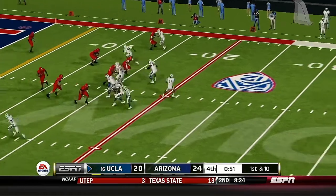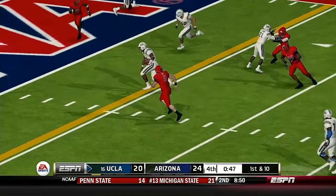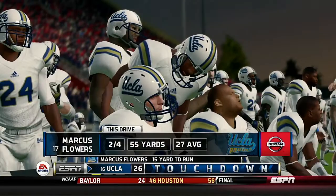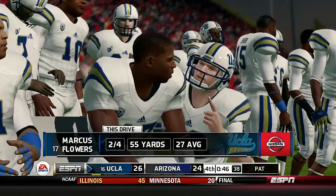Oklahoma! Scrambling around. The 10. Touchdown, and that's going to give him the lead. Flowers' game shows us a little bit of everything today. We've seen his arm, and now we see him do it with his leg.